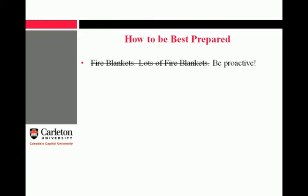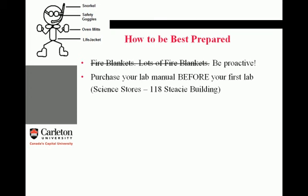So how to be best prepared? Be proactive. Before you go to the lab, purchase your lab manual. Get it before your first lab. This is university. You can't expect that someone else is going to have the lab manual and you can share with them. No one else is going to be responsible for you in university. You have to take responsibility for yourself.